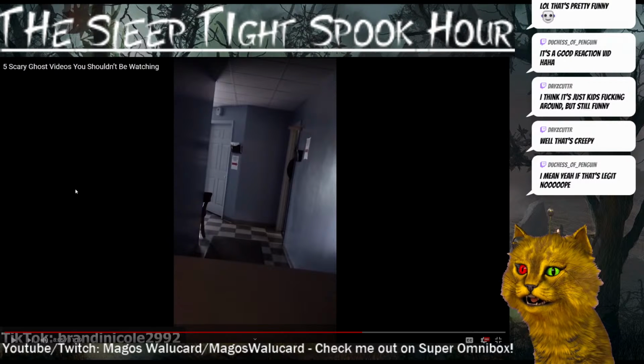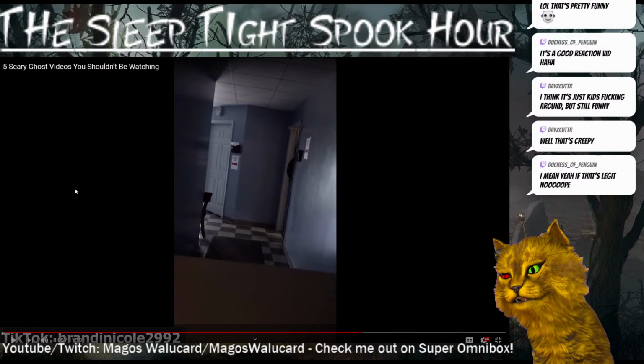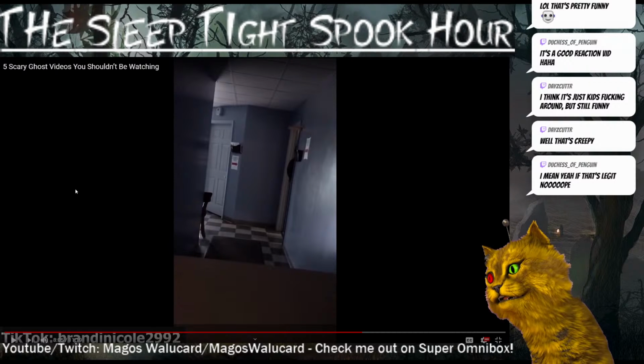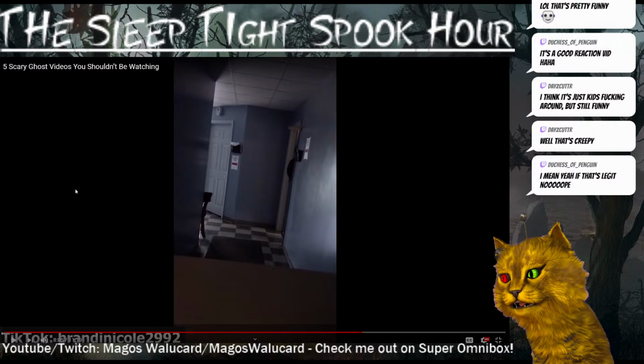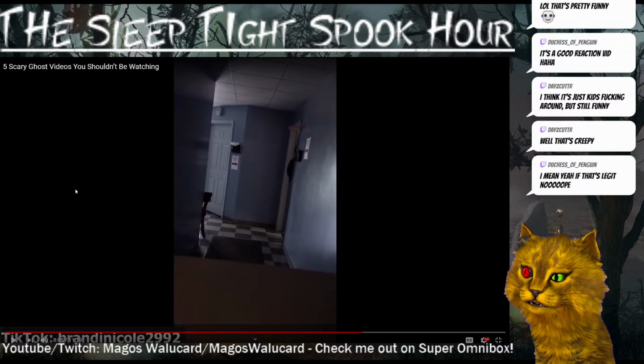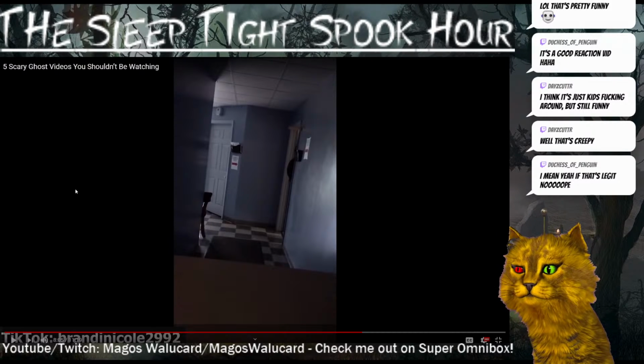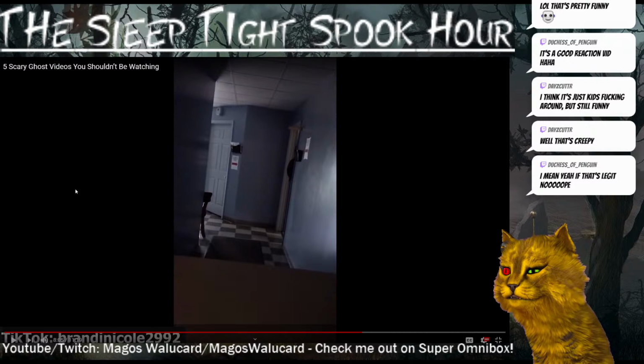There's no detail in the clothing. There's no detail in the wrinkles of the clothing. There's no detail in the ear or the hair. There's zero detail, but everything else is so well lit. That's what gets me about the shadow people.